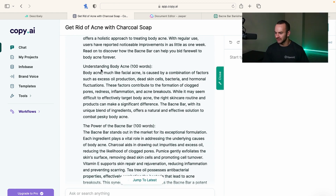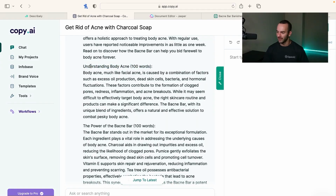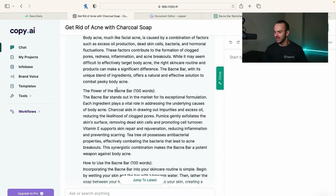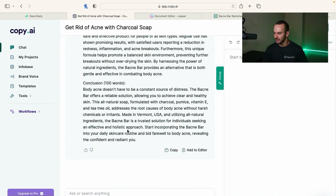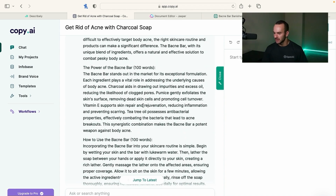But then it's got this second section, understanding body acne. That's great, this would be an H2. It's not formatted like that. You can see on the right side here, like H1, H2, H3, but we would put this on your website as an H2, which would really help you optimize around body acne. And then here you would optimize on backne, and then again, how to use the backne bar. So good formatting.